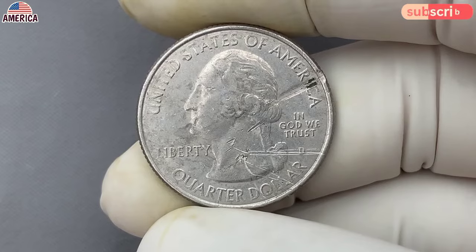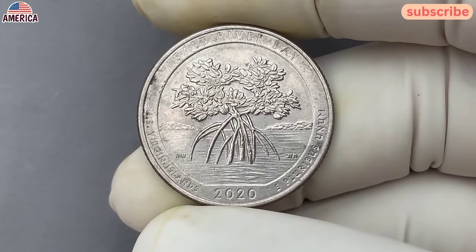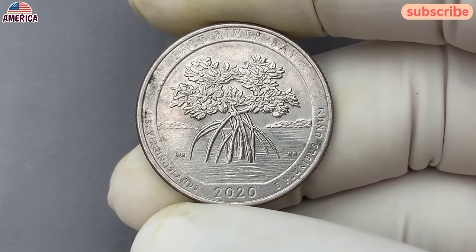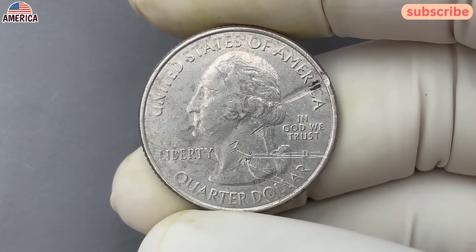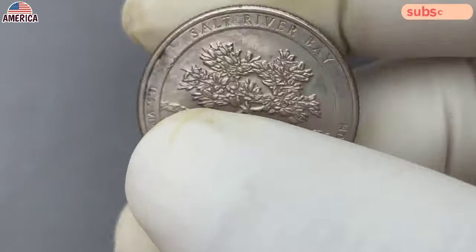If you think quarters are just pocket change, think again. This particular coin, with its rare features and potential mint errors, has become one of the most sought after in recent years. So, listen closely, because this video will open your eyes to why the Salt River Bay Quarter is creating waves in the numismatic world and how it might be a hidden gem in your collection.